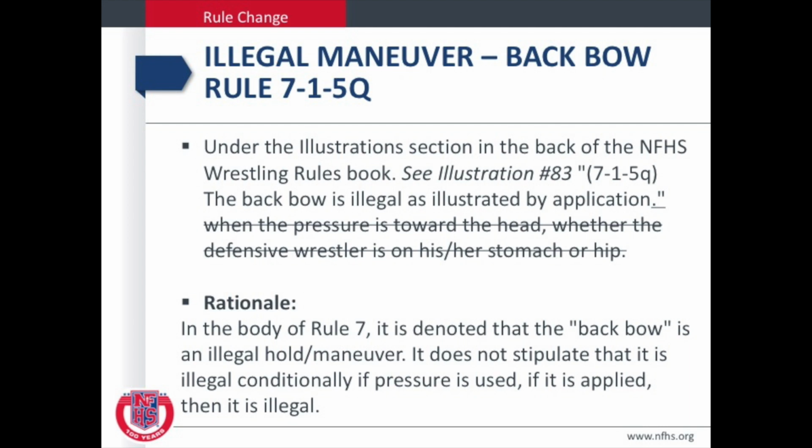Rule 7-1-5Q, illegal hold or maneuver. Illustration number 83 is now captioned. The back bow is illegal as illustrated by application. The reference to when pressure is toward the head has been removed to reflect that which is denoted in Rule 7, listing the back bow as illegal without stipulation.